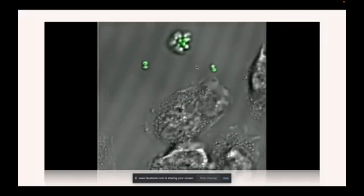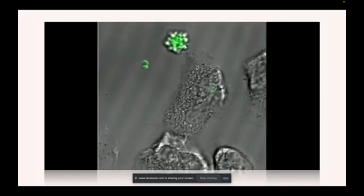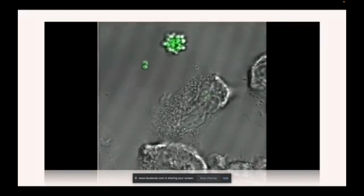Here's an actual microscopic view of that process.